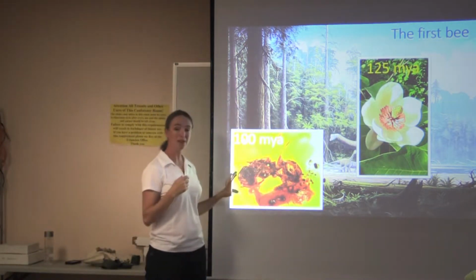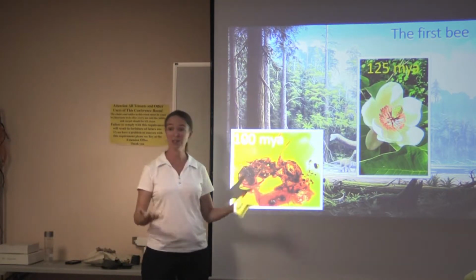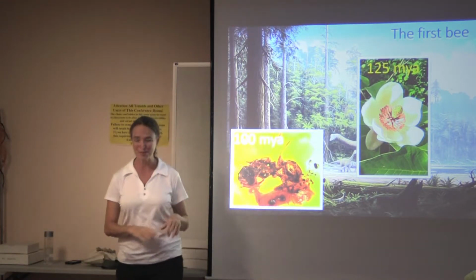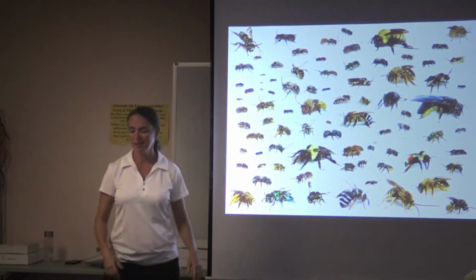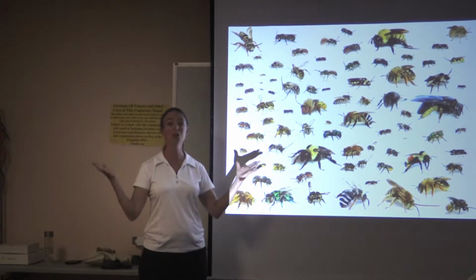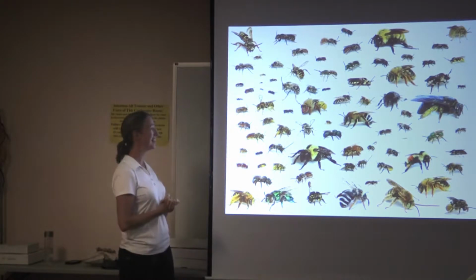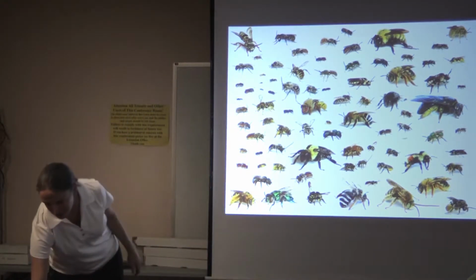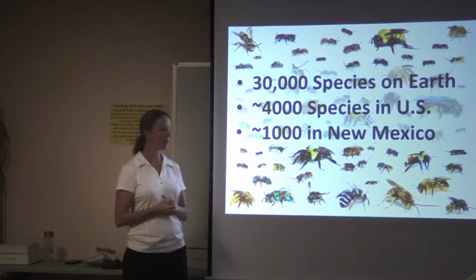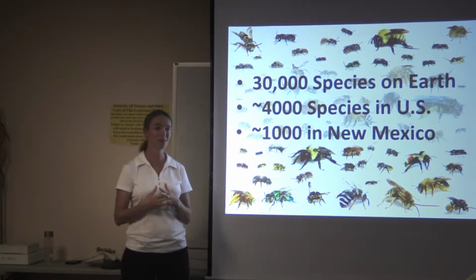And so by about 100 million years ago, we find the first fossilized bees. And we know that they're bees because they have specialized pollen-collecting hairs on their legs and other things that identify them as no longer predatory wasps. And about 60 million years ago, bees and flowers both diversified hugely, radiated around the world, co-radiated together. Today we know that there's somewhere between 20 and 30,000 species of bees on Earth. Here in the U.S., somewhere between 3,500 and 4,000. And here in New Mexico, we're guessing between 900 and 1,100.